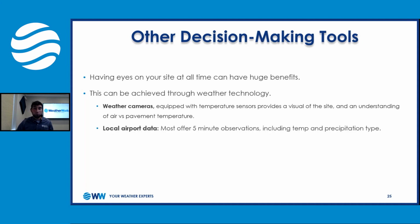You can get local airport data. Not just the big airports have quality weather data, the small ones do as well. Many of them offer 5-minute observations, an observation every 5 minutes, which can give you things like temperature and wind, and tell you if it's raining, snowing, or doing nothing. So again, it's ways to get ground truth as opposed to just relying on radar, which may or may not be fully reliable.